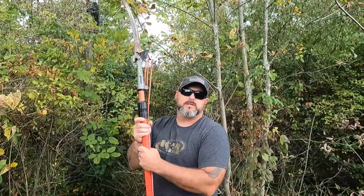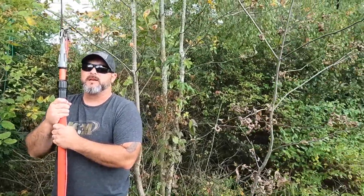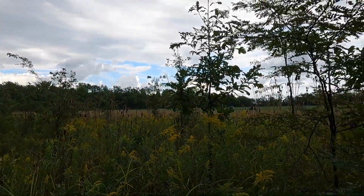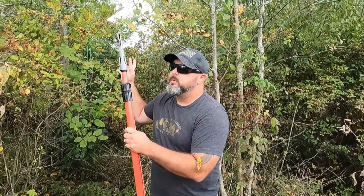We're up here in Northwest Ohio. This farm we've been hunting for well over 20 years now. We've taken some nice deer off of it. It's grown up quite a bit over the years, and we've actually been debating on moving this stand.